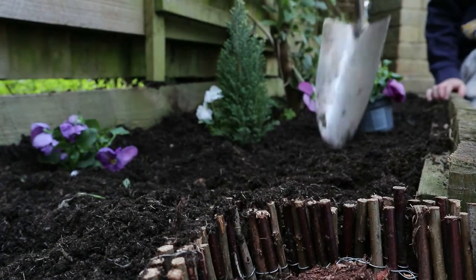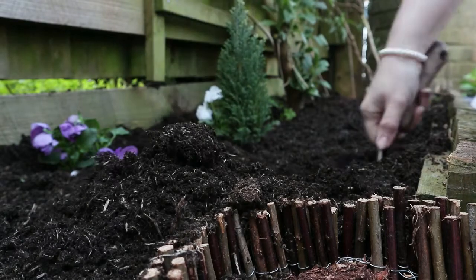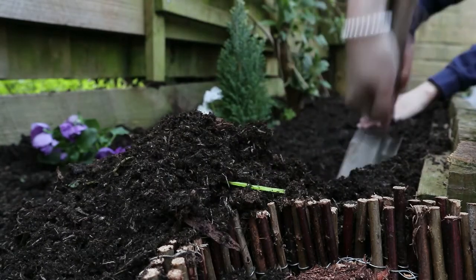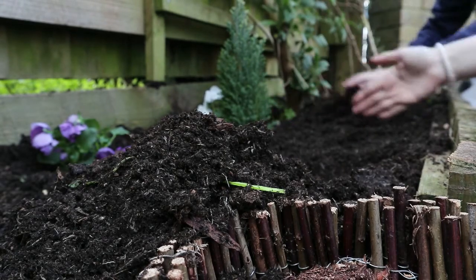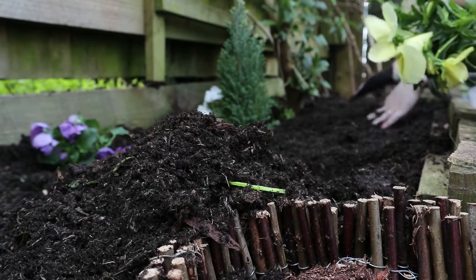Do you want to dig a hole for that one then? Just very carefully when you dig it this way. Like there? Yeah. Try and make it in line with this one, so maybe like there instead. That's alright.